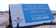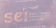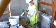This development has been supported by SEI under the House of Tomorrow programme. The House of Tomorrow programme grant aids developments that increase energy efficiency and sustainable performance in the buildings.